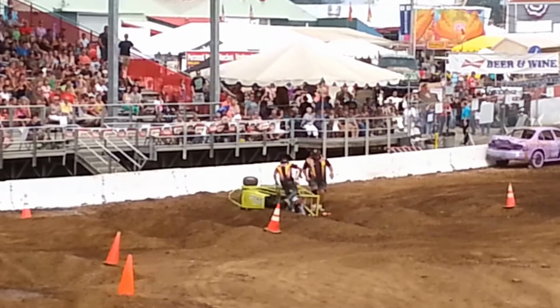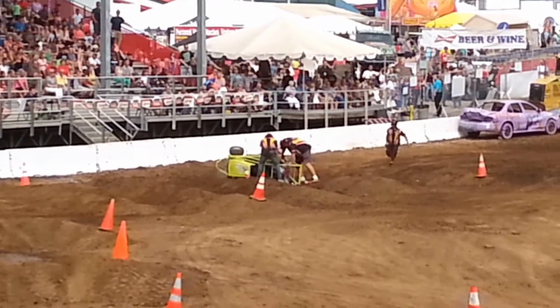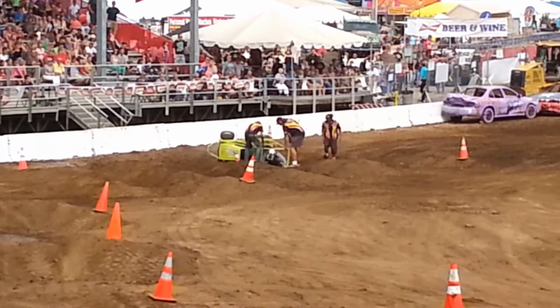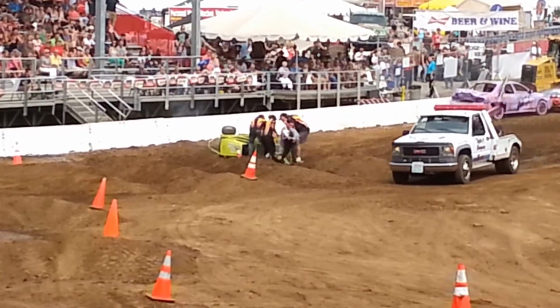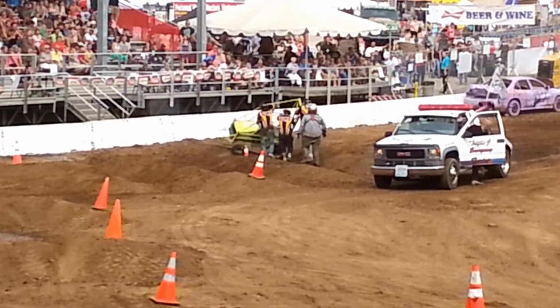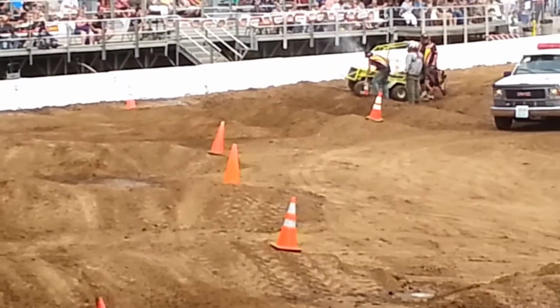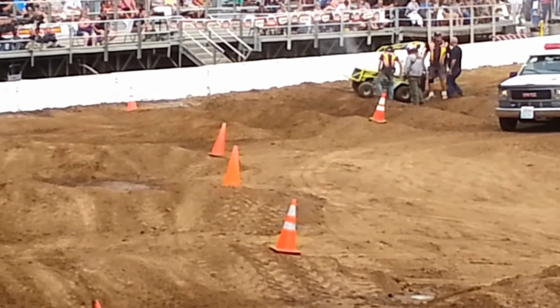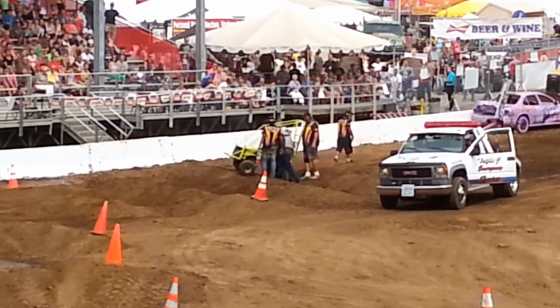In one of the weakest rollovers we've ever seen. He's actually going to get out, really? The officials could have just lifted him up and fit in. Right? Look at it. Get out of my big truck so you guys can lift it back up on its wheels. Should have just stayed in it.